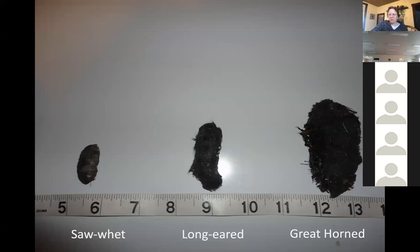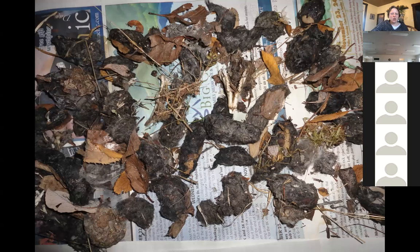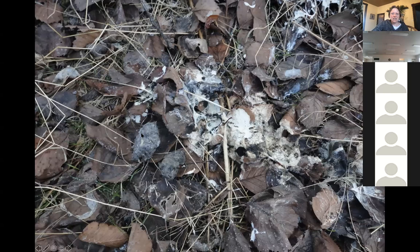A lot of the owls that are here in the winter will use the same roost routinely. And you'll see just piles and piles of pellets under it. This is from a long-eared owl roost. And then the other thing you'll see in addition to the pellets is what we call whitewash. This is where they actually poop, and it's a really thick and kind of chalky and almost yellow dropping, much thicker than what you might see for most birds.